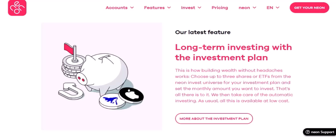Energy consumption: running neon signs requires a significant amount of energy, contributing to the overall cost. Material costs: glass, electrodes, and other components used in neon sign production can be costly.